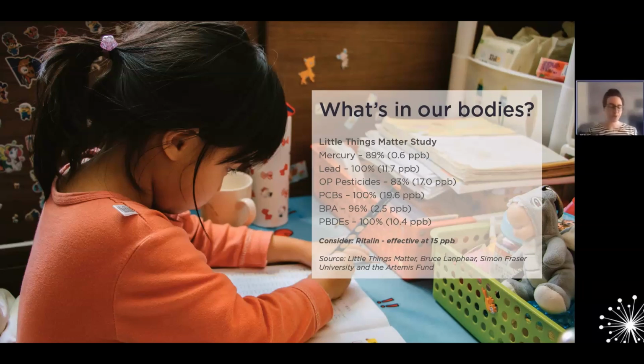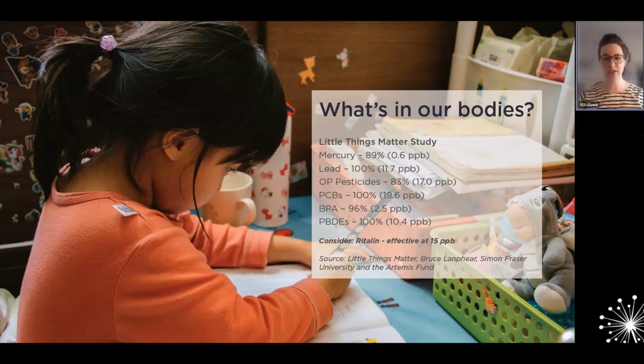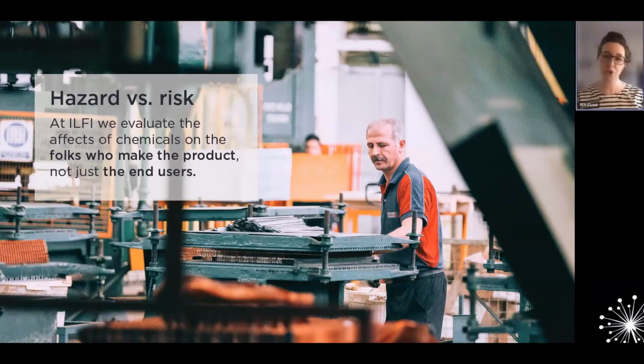Some of these things have been banned since the 70s, at least in the United States, and they're still showing up in our bodies. So we're starting to understand that what's in our ecosystem is in our bodies, and what's in our buildings is in our ecosystems. It's all this connected web, and we should start to maybe pay some attention to it.